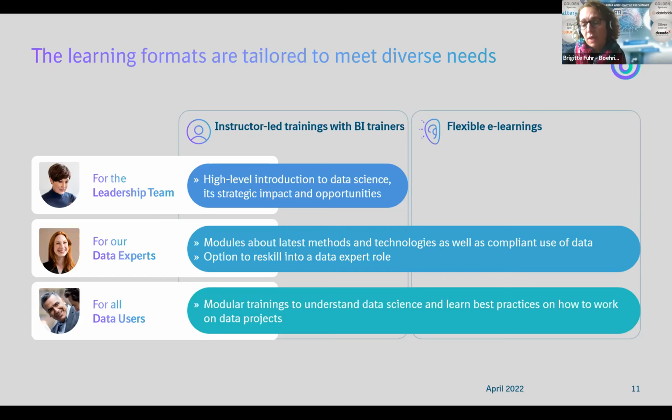But on the other hand, of course, for the more expert people you want to train, and the more specific the methods that you want to train, you have to go to other formats, and also partner with external partners and offer flexible e-learnings that always reflect the state of the art.